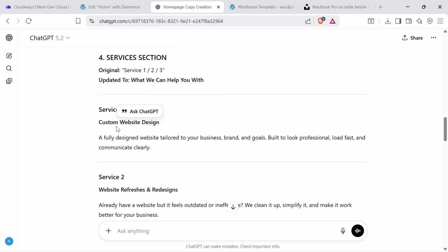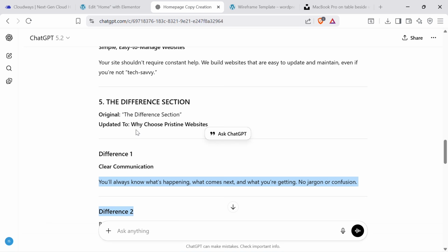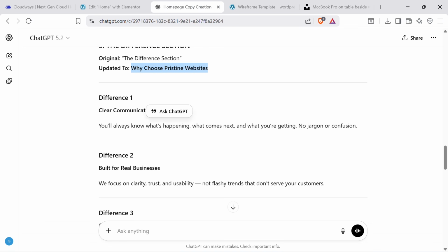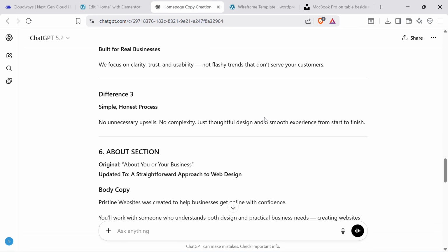And we've got the services, custom website design. It's gone through and done that for us. It's done the different section and written a small subheading. And then it's got each of the differences, and the different section updated to why choose Pristine Websites. Okay, so we've got that. Then it's got why choose Pristine Websites, and you've got the three differences. Honestly, as you can see, it's just amazing.